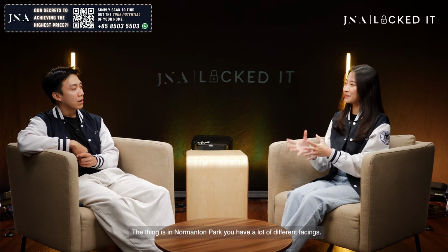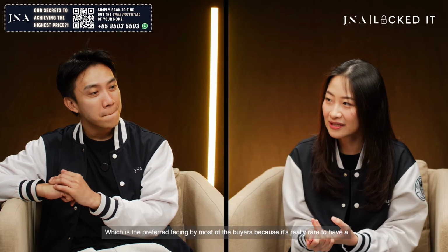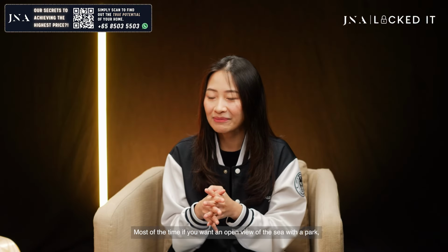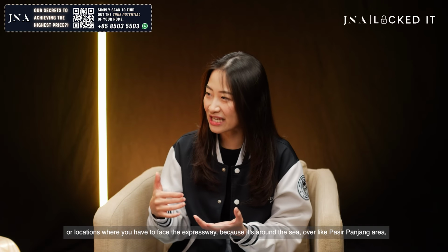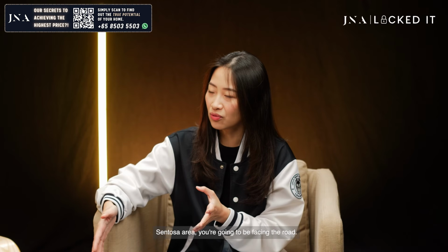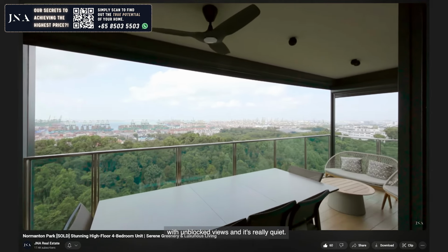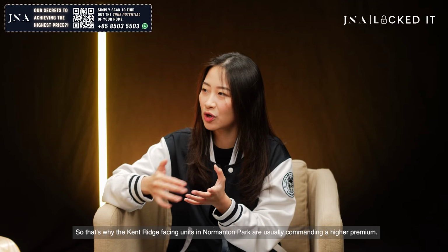In Normanton Park, you have three different facings. You have the ones facing Kent Park, which is the premium facing preferred by most buyers, because it's really rare to have a quiet park view in Singapore. Most of the time, if you want an open view of the sea with the park, you are looking at the East Coast area or locations where you have to face the expressway. Even in Pasir Panjang or Sentosa, you're going to be facing the road. But in this case, this is one of the only rare ones where you have a sea facing and a park facing with block views, and it's really quiet. That's why the Kent facing units in Normanton Park usually command a higher premium.